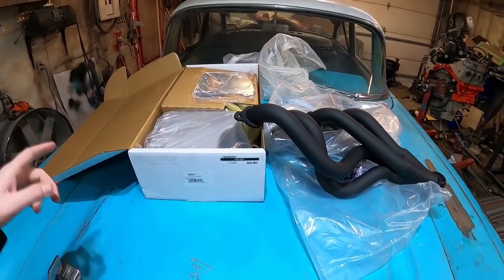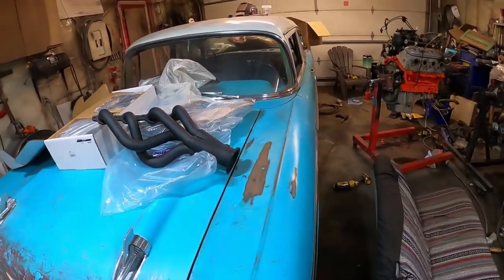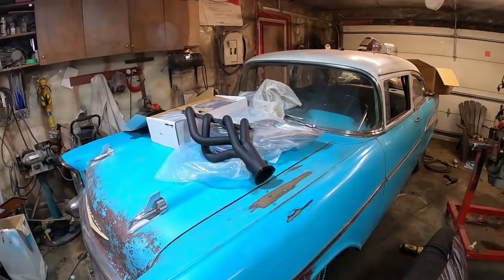The motor mounts are still hanging. I was actually going to trace them out just so I have a copy of them if I ever want to try and cut some out for myself.